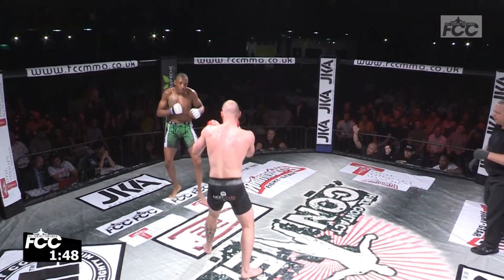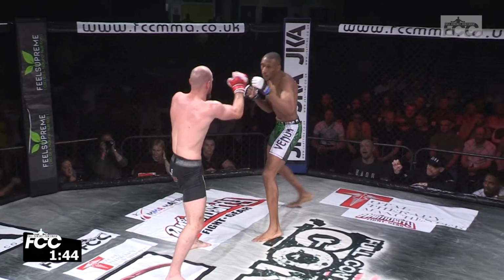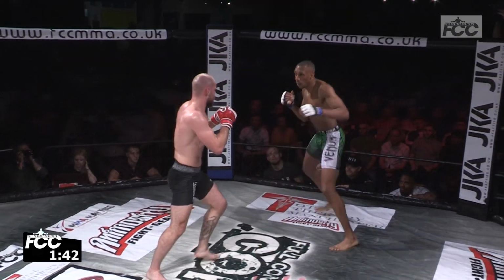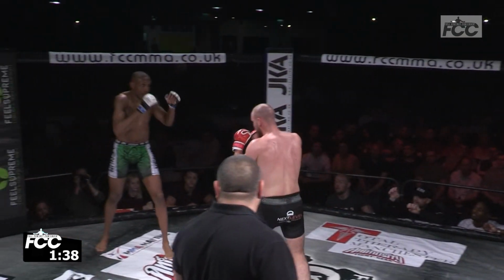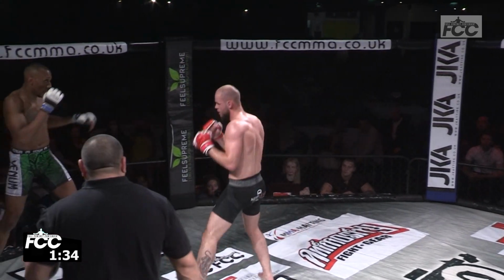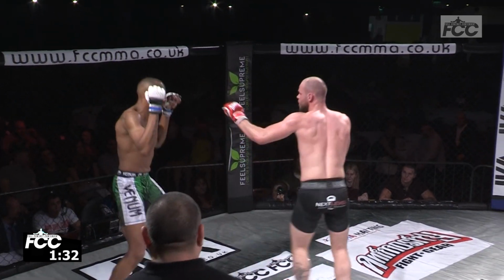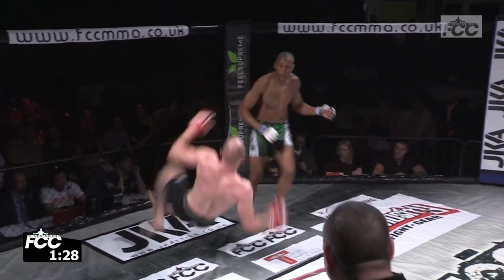But we'll see if he's going to take it on board. He's got nice feints, he's looking for it. Even though he was predominantly finishing with submissions, you can see he likes to strike. Well, coming from the All Powers gym, you're going to be training with the likes of Brendan Loughlin and Carl Prince. Nice. This is a lovely extra.